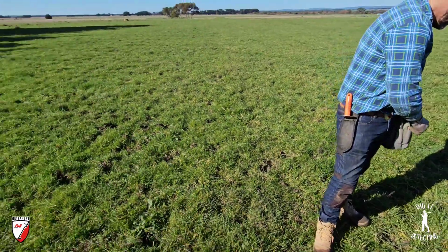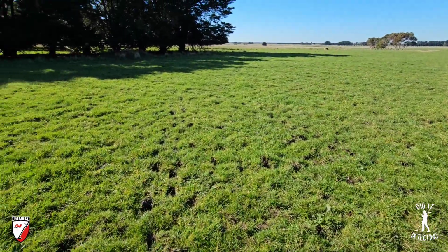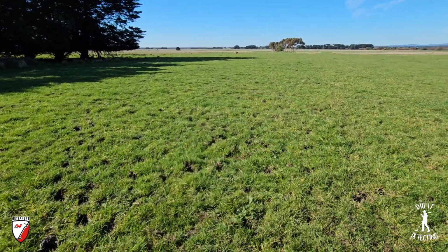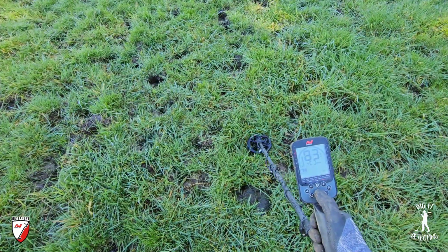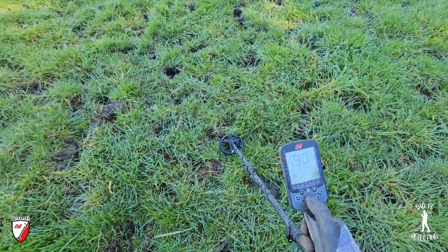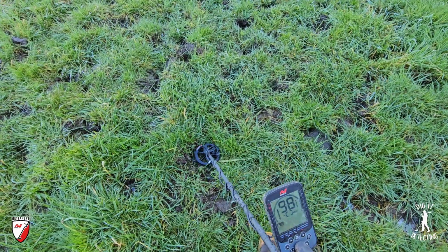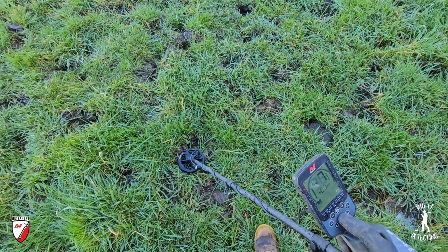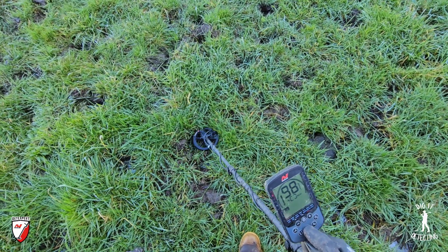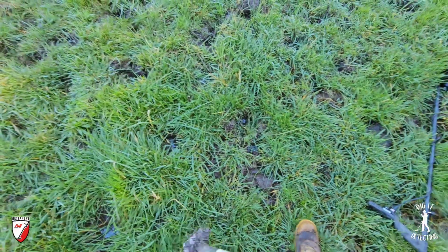So anyway, we need to find a coin. We have lost a bit of time too. It's 1:30. We've probably got about another 30 or 40 minutes to hunt this little area and try and nail a coin. So we've got two good signals right here, an 86 and an 88, over the back there. I come back over here and we've got a very high 90. Now sometimes that can be rust falsing out, but in this scenario I don't think it is. I think it's a Gothic florin. We're going to go after him.